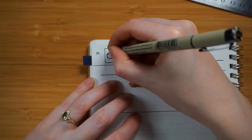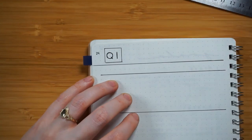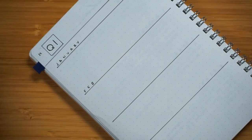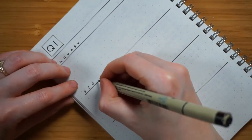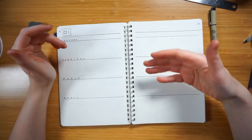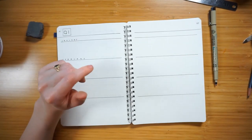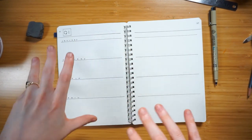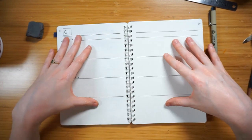And then I make that Q1 because it's cute. Is there an R in February? Yes. So the way that I set this up before was to track my income. And I think I want to keep doing that because I was tracking income on the monthly spreads, but I was noticing that I wasn't spending the time going back to do that. And so maybe it would behoove me to keep all of that information on this spread.